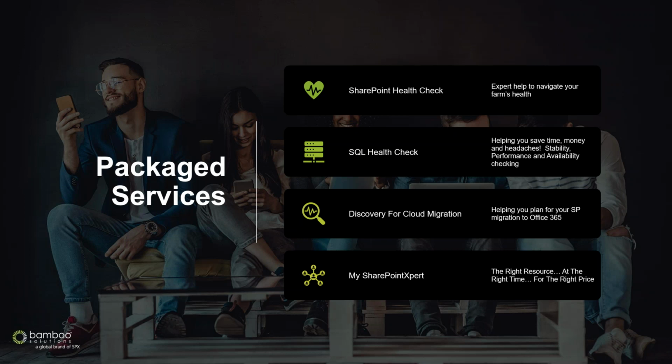A couple of other things there, discovery for cloud. We know that people are coming off of the on-premises environments and really moving towards that Office 365 world. And a lot of the times there's just a ton of questions. What's going to happen to this? How does this go over there? Where does it go over there? How do we set this up?